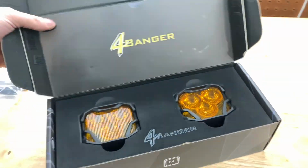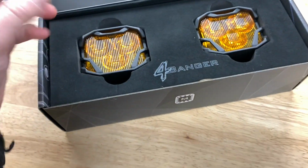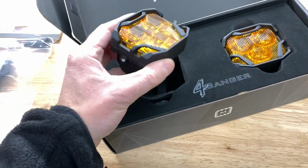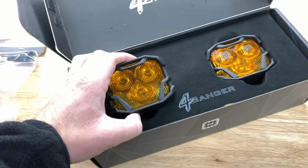So here are the fog lights. As you can see, they are yellow. They come in a white version as well, but like I said, I really do like the yellow tint, the yellow look on all my cars.